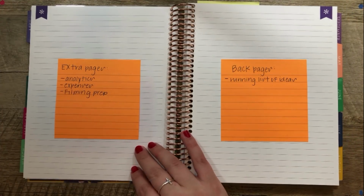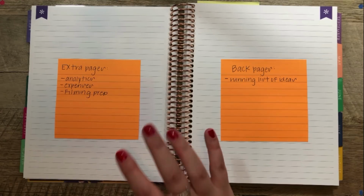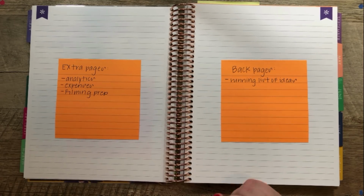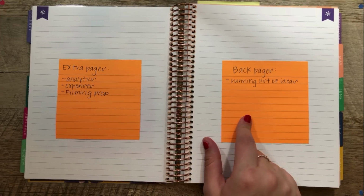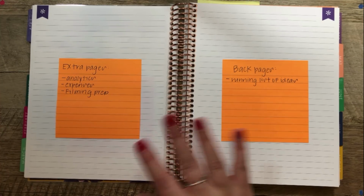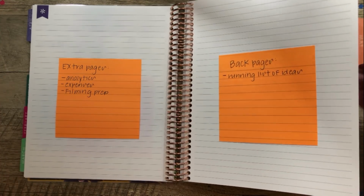And then on these pages, I would do either some analytics, some expenses, some filming prep, like if I'm going to list out my favorites. The back pages, I would definitely have a running list of ideas and then check them off as I go. That's all I've got right now, but I kind of like that idea.